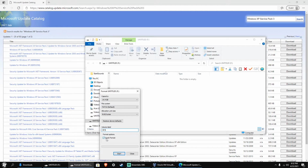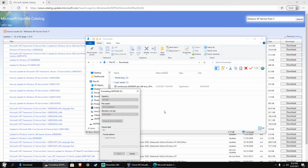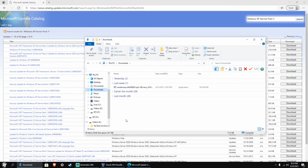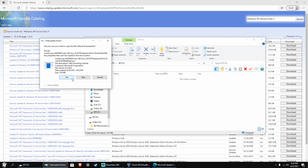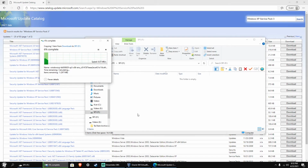So you should probably click quick format, and we're going to click start. It's going to give you a warning. Click OK. And you just gotta give it just a little bit, and then it'll format the drive. Once you are finished formatting, what you're going to do is you're going to select your Windows XP Service Pack 3 installer. We're going to right click on it, click copy. We're going to go to the drive, and we're going to click in this empty space, paste. You're going to click yes, and it's going to copy the service pack to the flash drive.